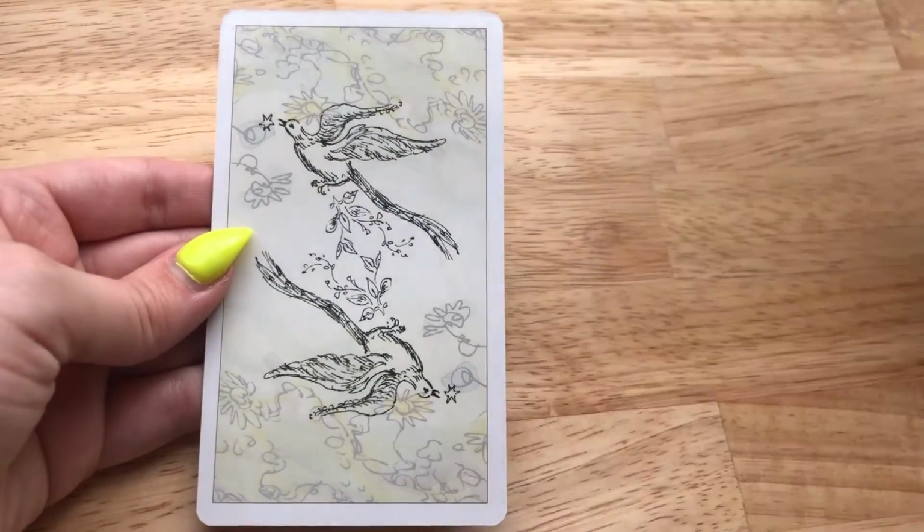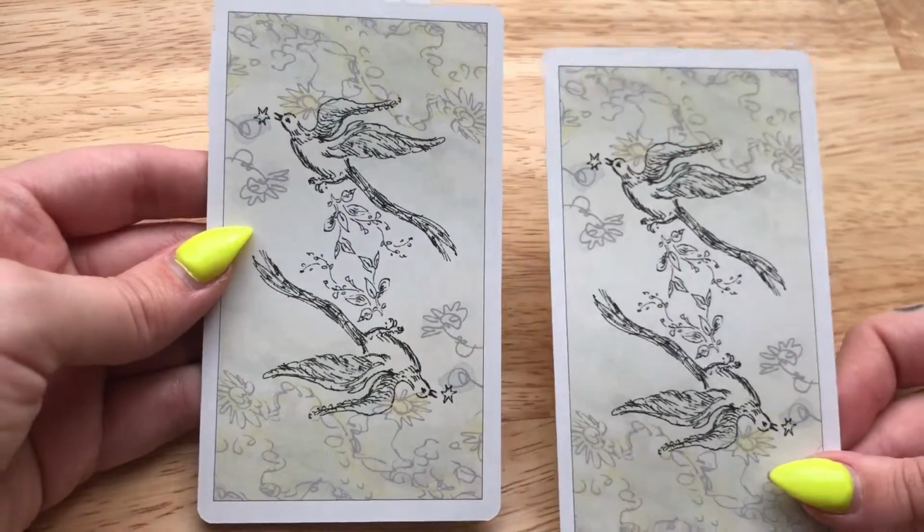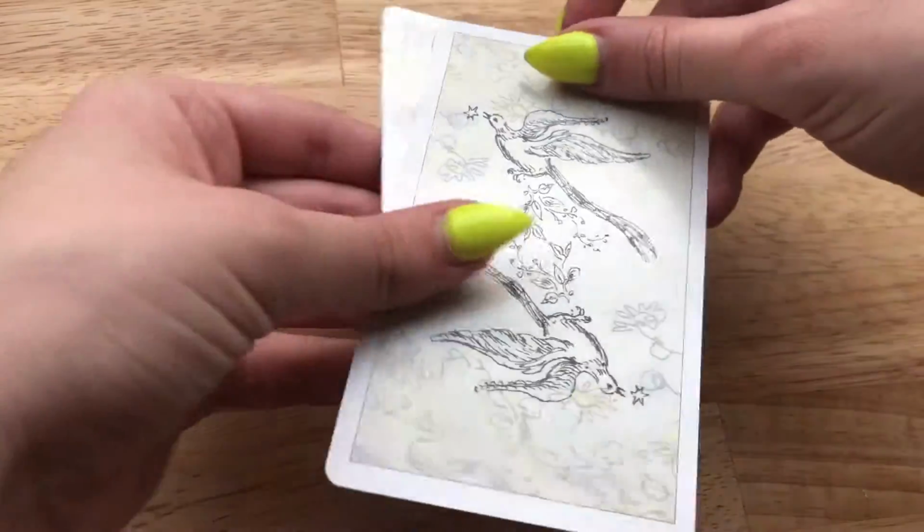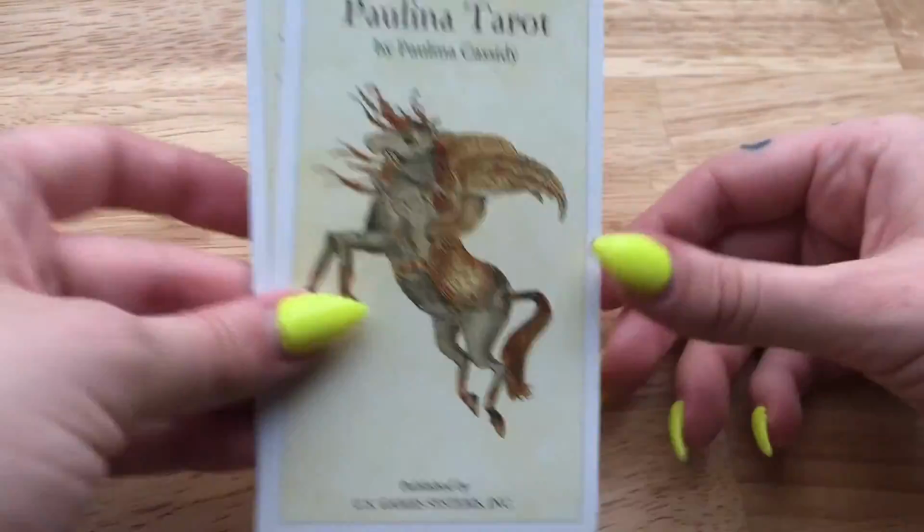If you do read reversals, this is great for that. It's gonna be a little extra work for me, but that's fine, I don't mind. Let's get down to the meat and bones of it.